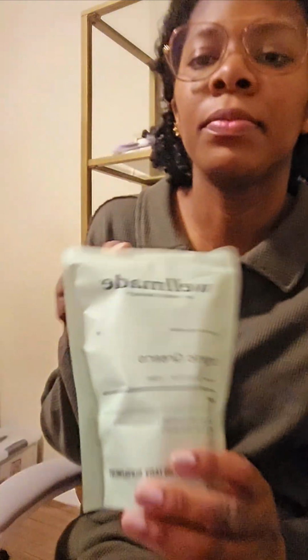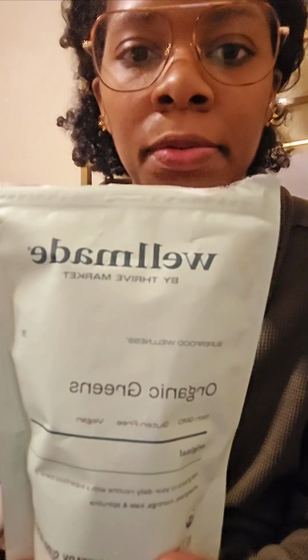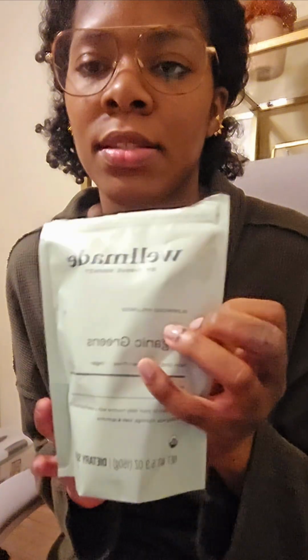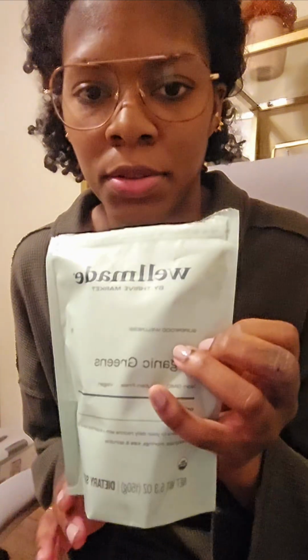This is well-made organic greens that I found at Thrive Market. They have spirulina, wheatgrass, kale, and moringa. I don't know what all that is, but they're greens. Thankfully, before Colin really started solids and eating meat, I found this product, and it's much cheaper to get these greens, because the greens are very expensive. So I found these on Thrive Market for pretty cheap.